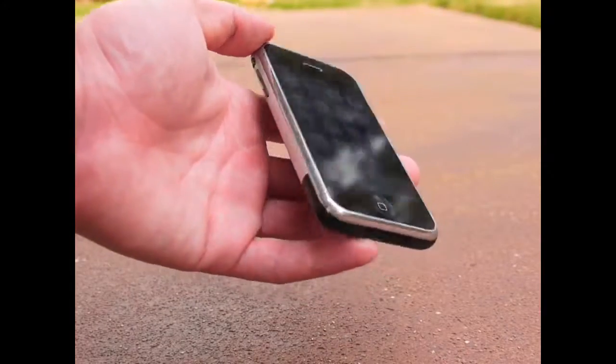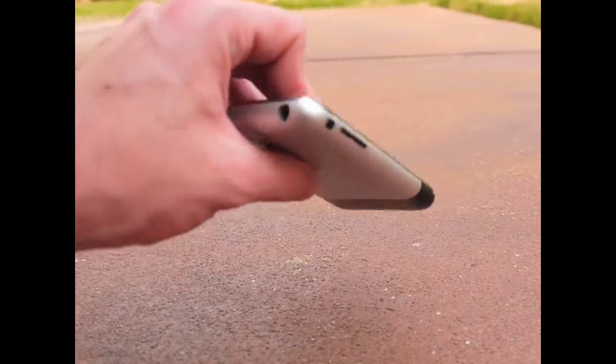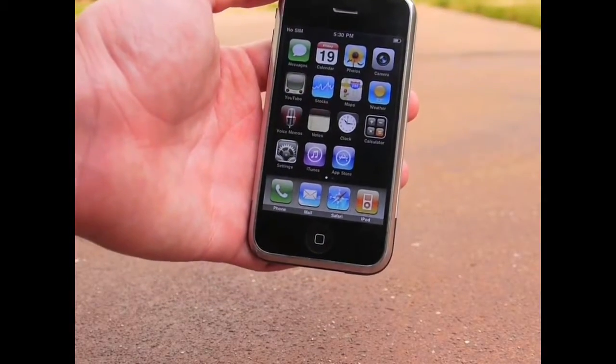iPhone 2G side drop test. One minor nick on the bottom left hand corner. Nothing too big. I see some minor markings already, just on the sides in general, but the phone still seems to be working perfectly fine. No cracks.